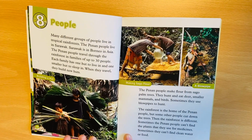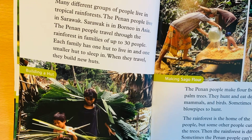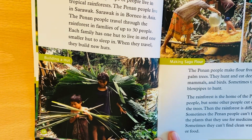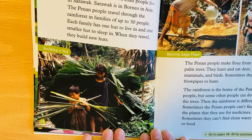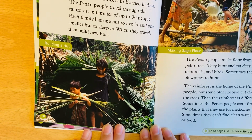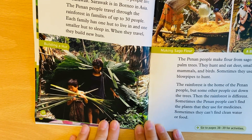Chapter 8. People. Many different groups of people live in tropical rainforests. The Pan people live in Sarawak. Sarawak is in Borneo in Asia. The Pan people travel through the rainforest in families of up to 30 people. Each family has one hut to live in and one smaller hut to sleep in. When they travel, they build new huts.